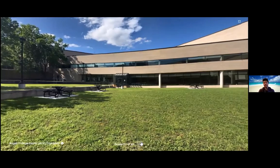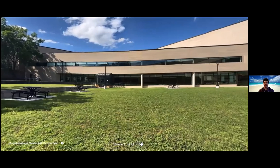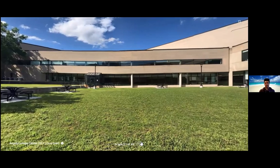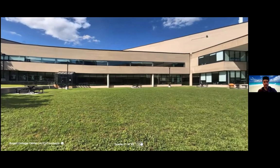Here is the ACC Courtyard, which especially in the winter months, you'll see becomes a very lively and fun place for students to gather. In addition, you can see in the background the Quake radio station inside the ACC. And here you can also see the Sundowner and the Subway through the windows.